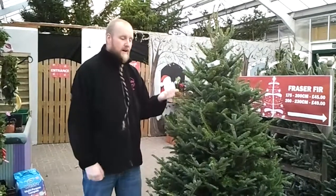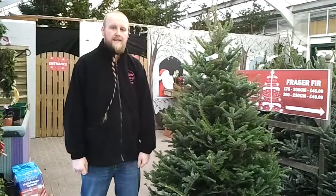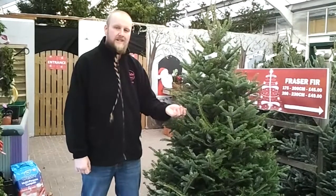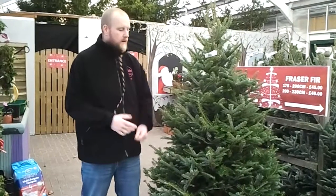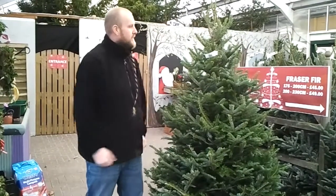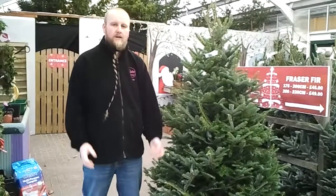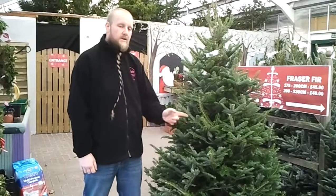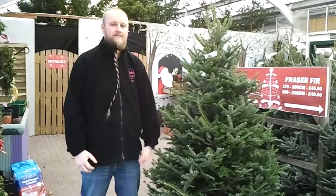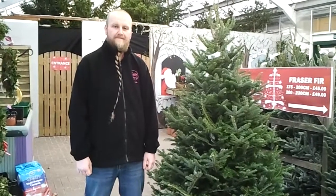Okay, now we've got the Fraser Fir Christmas tree. Again, a non-needle drop variety for the same reasons as the Nordmann's, really fleshy needles. This tree tends to be much narrower at the bottom and kind of carries on in the same shape all the way to the top, so a much fuller sort of crown at the top. Very good if you've got a narrow space for your Christmas tree in your home, ideal for that. Also the nicest smelling Christmas tree, smells really, really nice, and you'll get that smell in your house every morning.